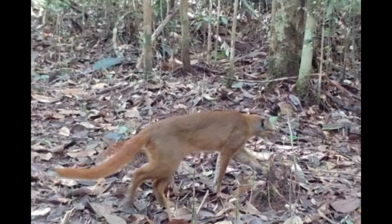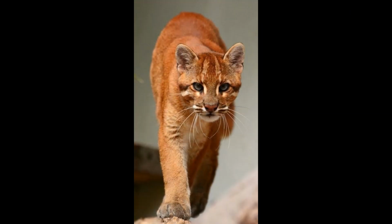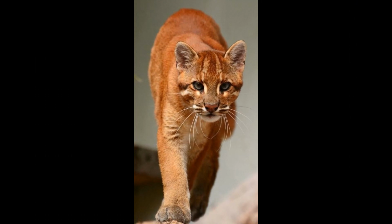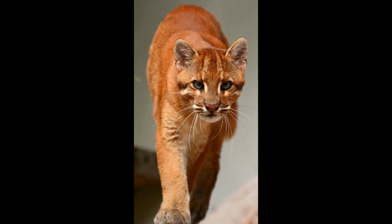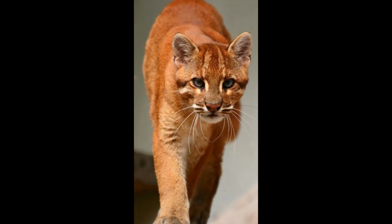These cats are known to hunt and capture small antelope species called duikers. While they are not as large as some other African predators, African golden cats have the ability to bring down these small antelope, which can provide a substantial meal.